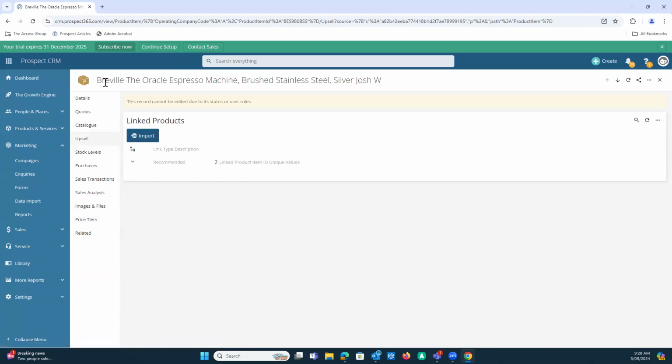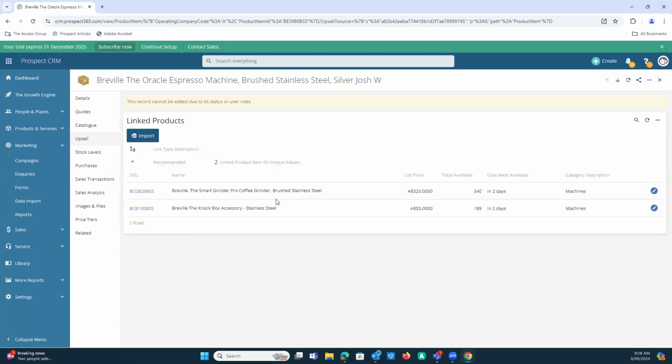So we do have this ability to link products to the Breville espresso machine. What that means is we've linked two products, which are the stainless steel smart grinder and the knockbox. So every time you either quote this product or add it to a sales order, any products that you've linked will come up as a pop-up menu, prompting your sales members to increase their average order value. Right now, we have added them as recommended. We do have the ability to make them a must sell or an upgrade.